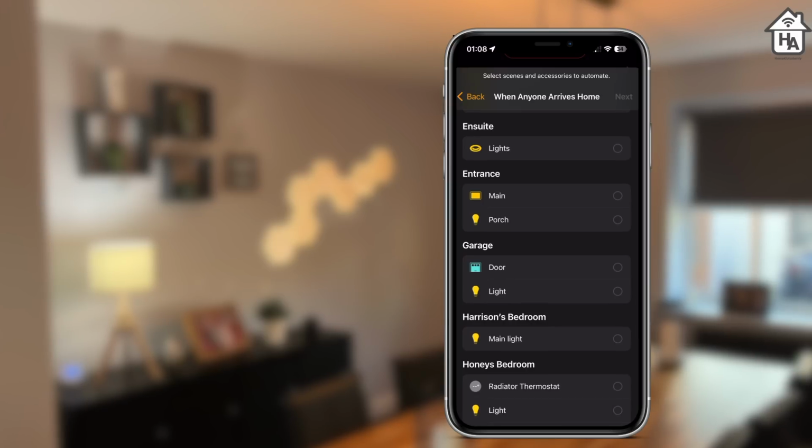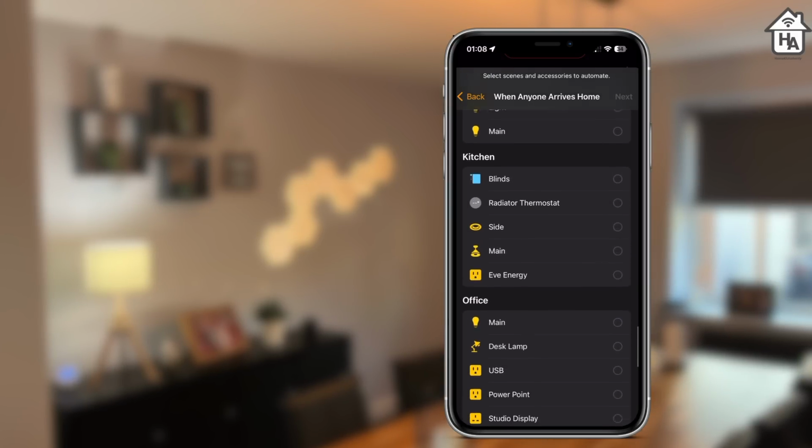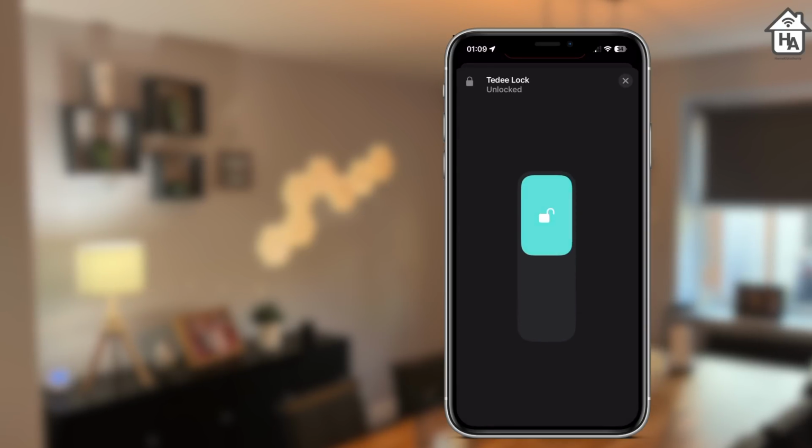Now I can unlock the door remotely if, for instance, someone needs to gain access, like the dog walker or anybody else that might happen to turn up when I'm not in and I want to give them access. But in the main, this is a simple lock that works really well, and I've had no issues with it.